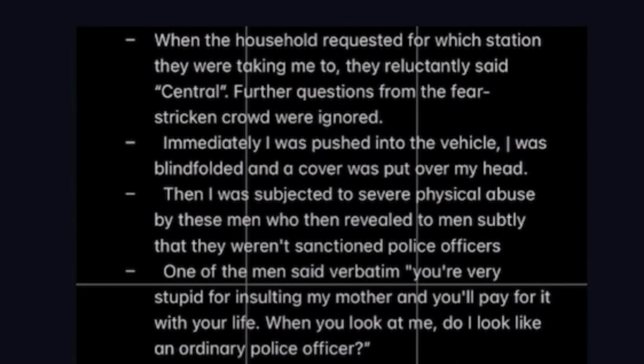So let's start. It says, when the household requested for which station they were taking me to, they reluctantly said Central. Further questions from the fear-stricken crowd were ignored. Immediately, I was pushed into the vehicle. I was blindfolded and a cover was put over my head. Then I was subjected to severe physical abuse by these men who then revealed to me subtly that they weren't sanctioned police officers.